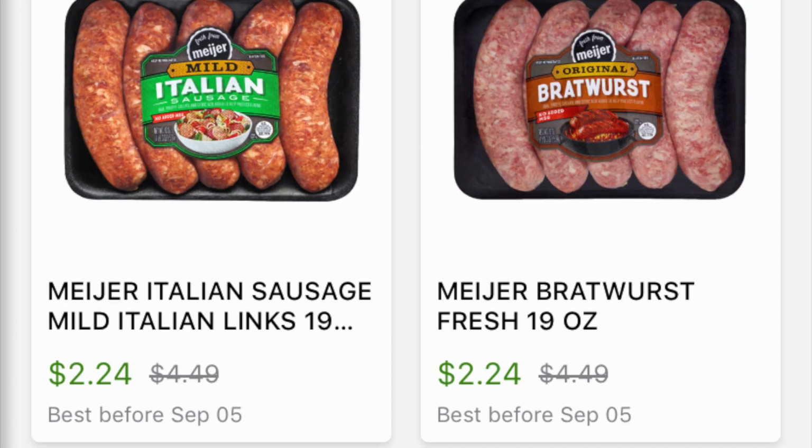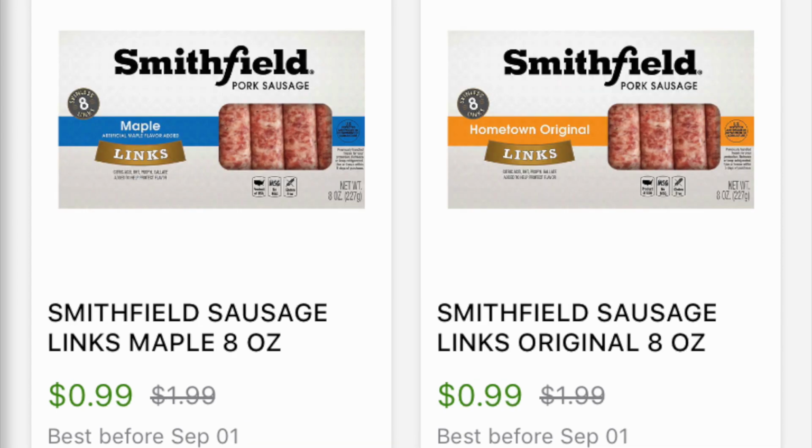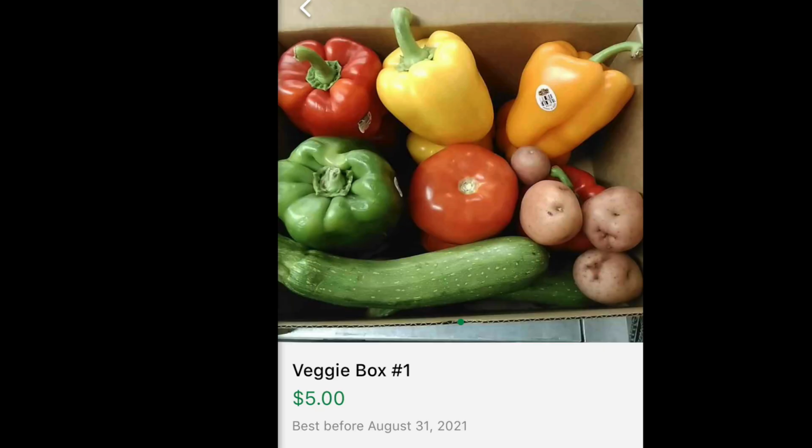We also have the Meijer sausages. So these are good till September the 5th. So I wonder if it'll drop even more before then. But $2.24, stupendous price. These breakfast sausages that are so yummy, 99 cents. Yes, I would buy all of them. So if you are a Midwest shopper, absolutely.